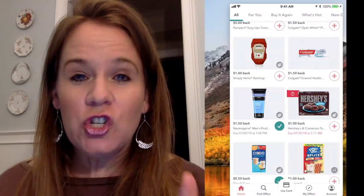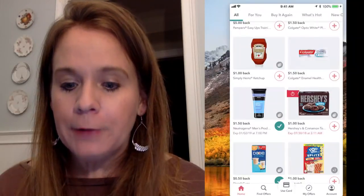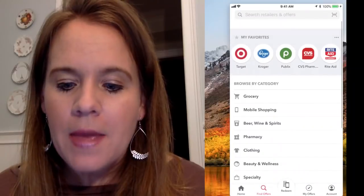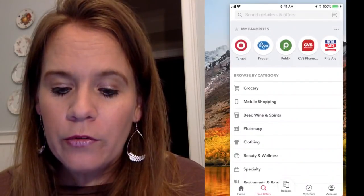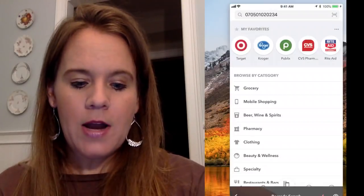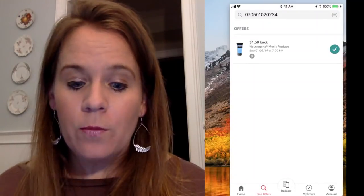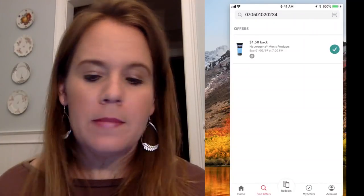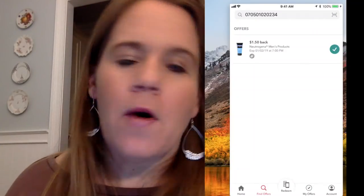A couple of tricks to teach you how to do it a little bit better. Up here on the search bar at the very top, you see the little tiny barcode over in the right-hand corner. If we click on that, we can actually scan a product. It'll pull up and tell me, yes, there's $1.50 back on that Neutrogena Men's just from me scanning that product.